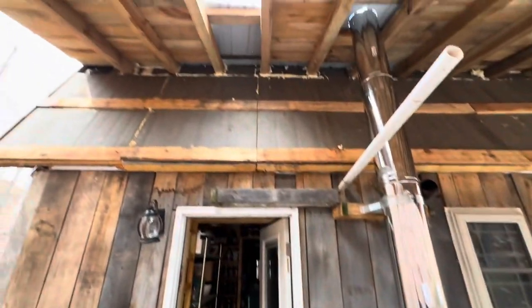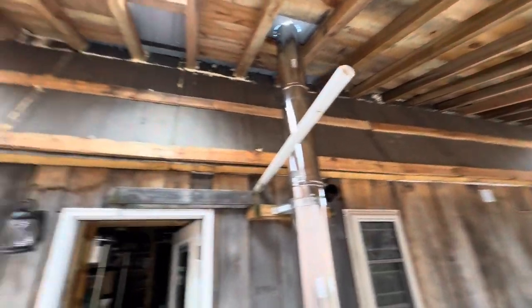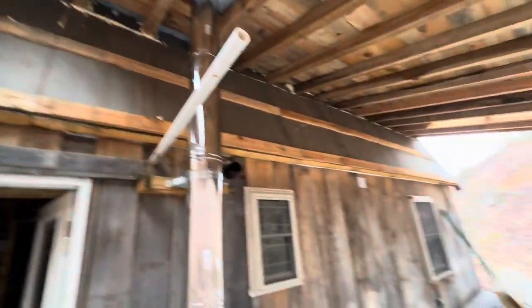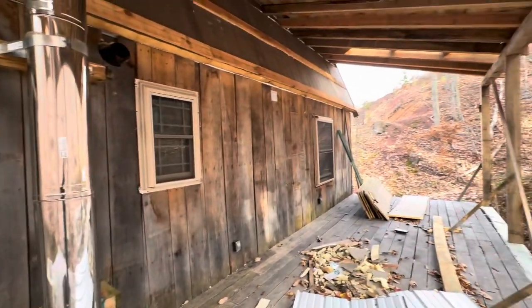We have the same situation on the top here where the roof line was. That's going to have to be covered. That insulation is not going to continue to be exposed. And then we have these windows that we're going to be framing out.